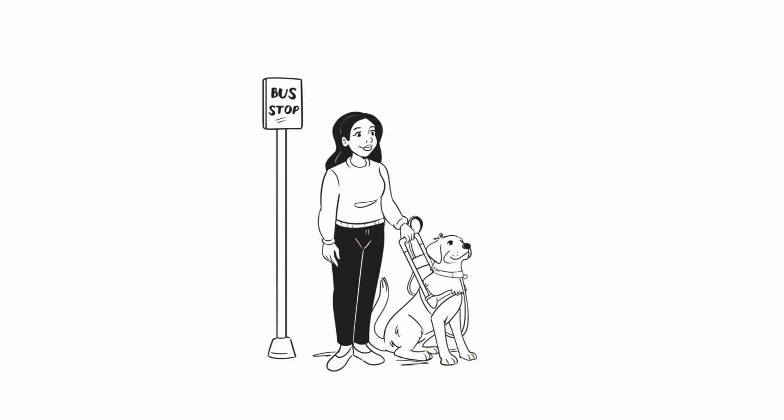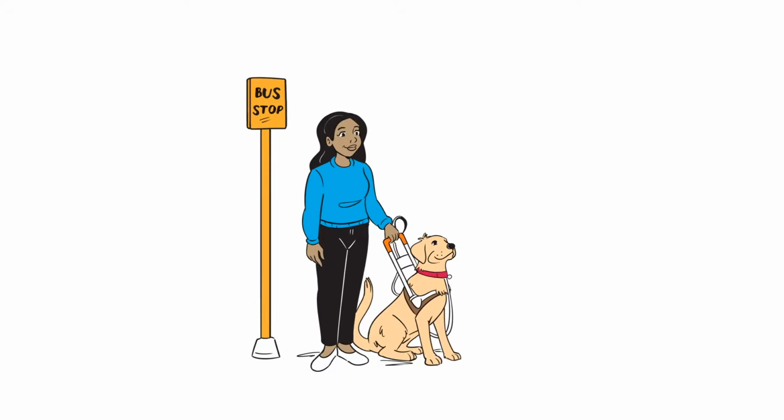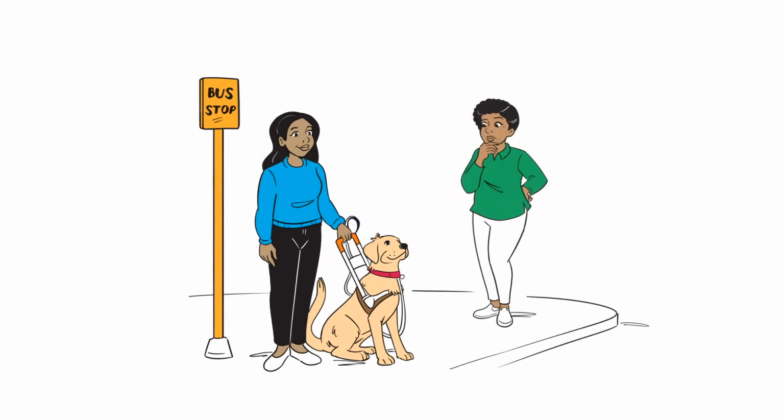Meet Kylie. She happens to be blind. That may seem obvious, but you'd be surprised how awkward people can be around her. Kylie waits at a bus stop with her guide dog. A woman looks at her quizzically. Question marks appear over the woman's head. So here are some tips to keep us all moving through the world safely and confidently.